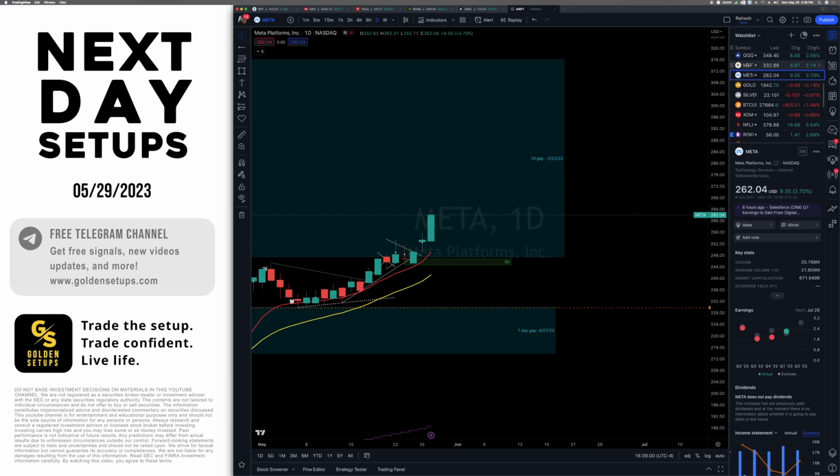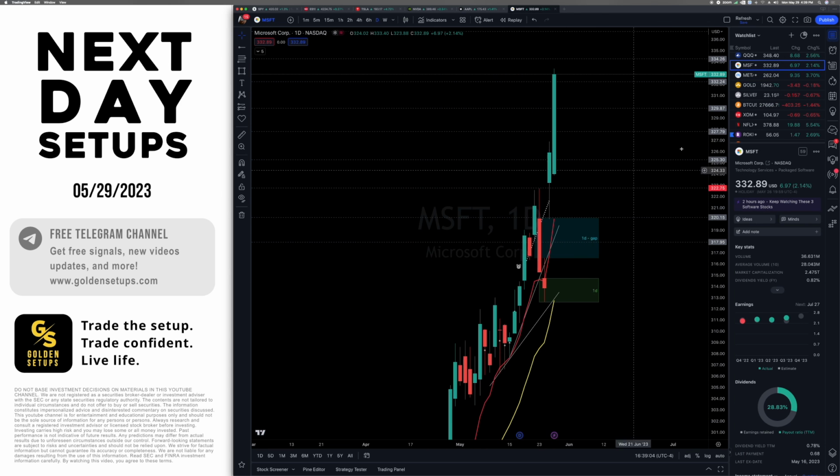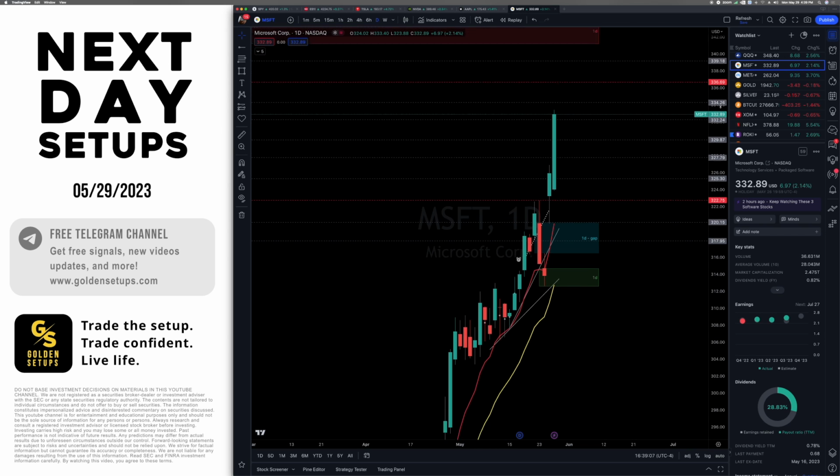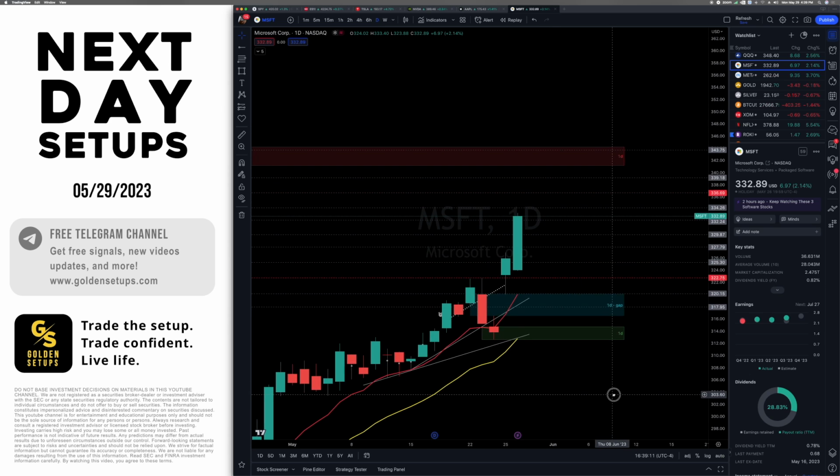Let's check out Microsoft. We're looking at Microsoft on the daily. Is Microsoft looking weak or strong? I've got to say Microsoft is looking strong. I even had to do some charting here. The red lines are my alpha levels or strong levels, and my gray lines are my beta levels. They're a little bit weaker, but nevertheless, they are very, very good key levels.